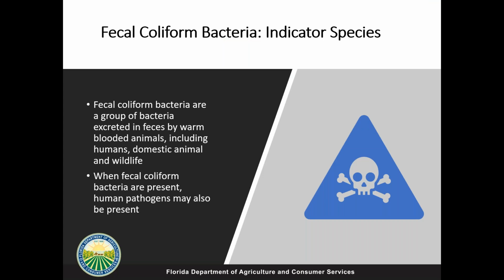Before I get into our water quality, I want to take a step back and talk about our indicator species. What we are looking for, and what we test for, is fecal coliform. It's a group of bacteria that is excreted in the feces of warm-blooded animals, including humans, domestic animals, and wildlife. If it is present at levels that could be harmful to humans, we assume that human pathogens could also be present.